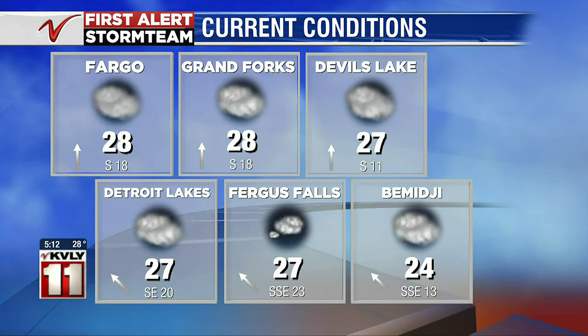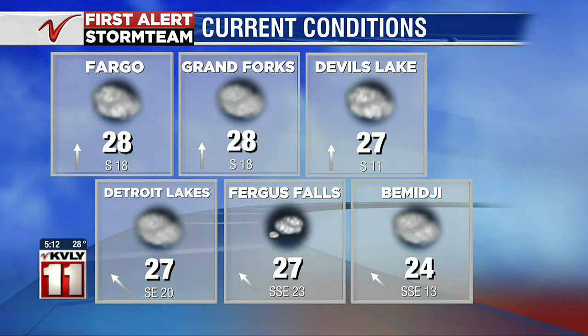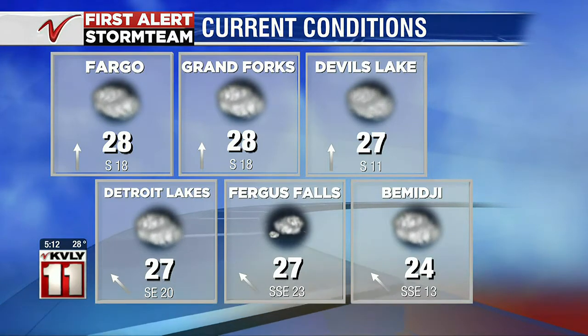We're talking 20s here this morning, upper 20s in Fargo and Grand Forks are both at 28. Devils Lake, Detroit Lakes, Fergus Falls checking in at 27, Bemidji's 24. But just keep in mind that the wind is out of the south, and it's into the teens, but gusts are into the 20s and 30s. So it's a little bit breezy, and that's going to make it feel colder here this morning.